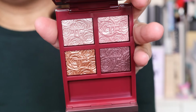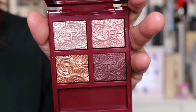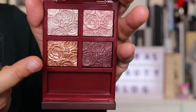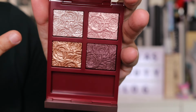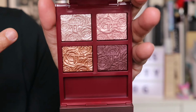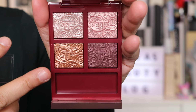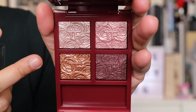This is what it looks like. Can you see what I mean by just beautiful? Each colour has a rose on it, and it actually is kind of coming out. You can't see it that well on camera. This isn't imprinted in, it's raised. Each one is just beautiful, and I actually don't even want to touch it or use it, but I need to show you how this looks on my skin. Honestly, it's such a gorgeous colour story. The attention to detail is just stunning, and what a glorious present this would be for someone. Stunning.